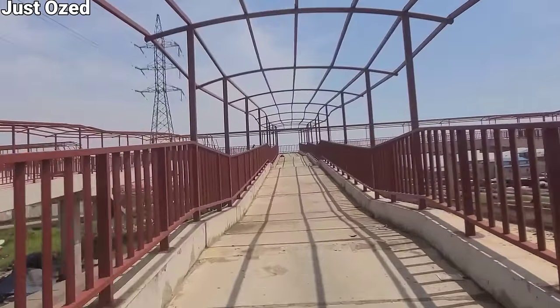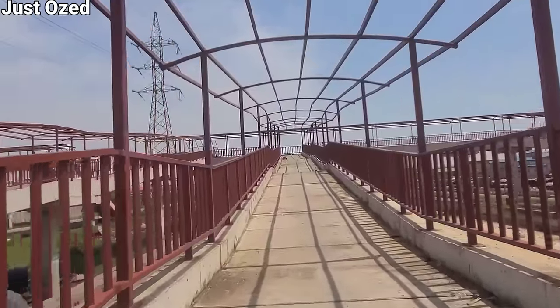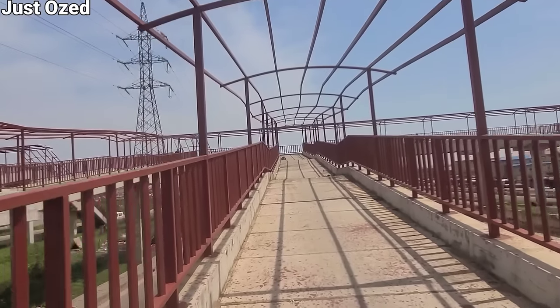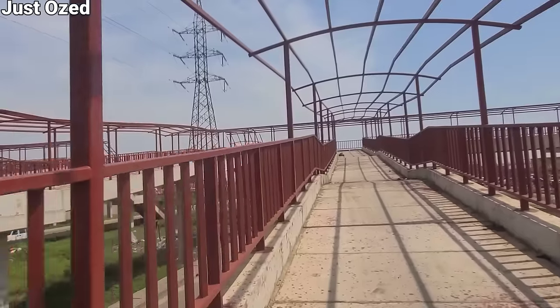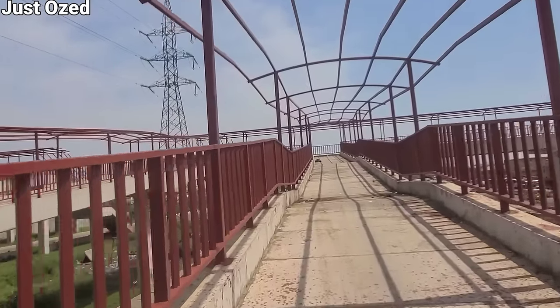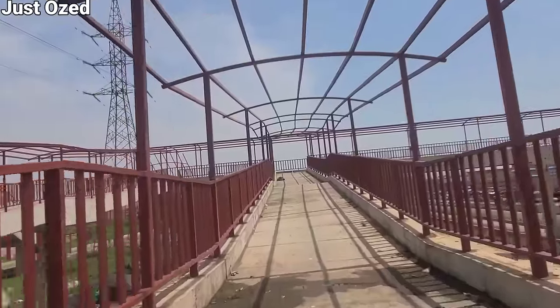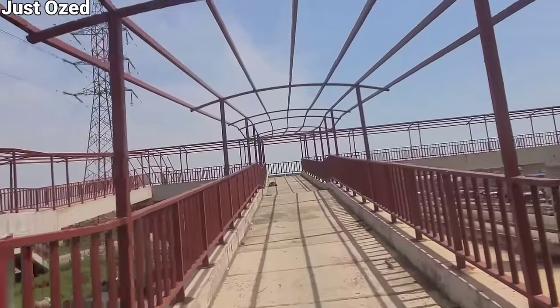This is one of the pedestrian bridges, very close to Lasso Gate. Or should I say this is Lasso Gate? So as you can see, this is how much they've achieved on this particular pedestrian bridge. More is to be constructed, but this is standing tall.